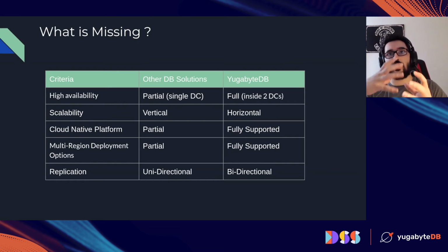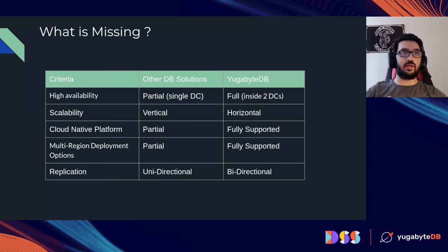When it comes to scalability, the other DB solutions that we considered for these projects are able to scale vertically, but Yugabyte is able to scale horizontally. The cloud native features are also different. In Yugabyte, it's a fully supported cloud native database platform, even if you use it on-premise. Multi-region deployment options are also fully supported in Yugabyte.